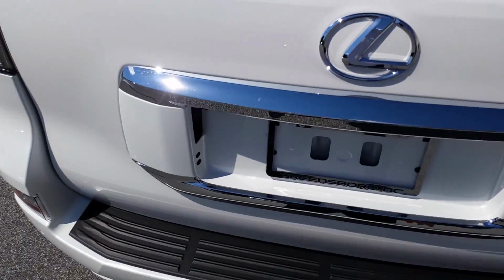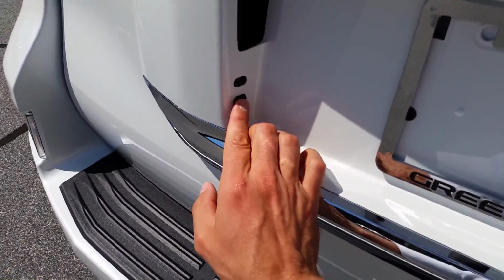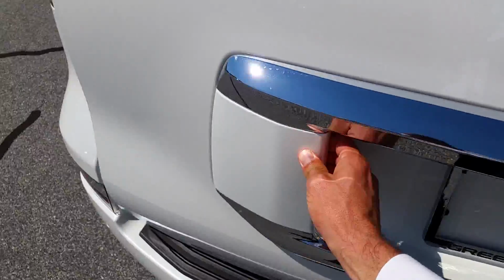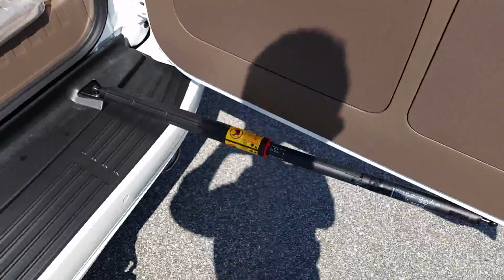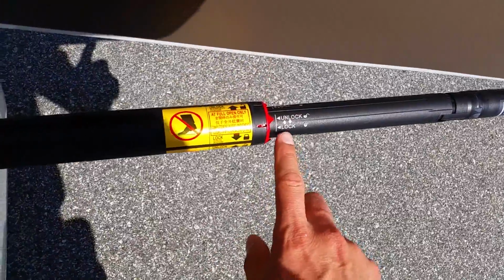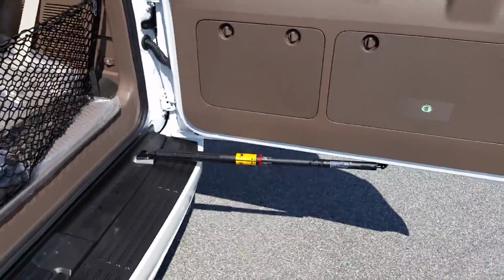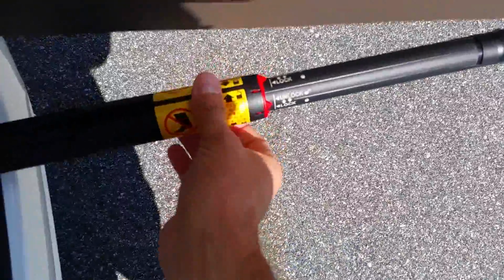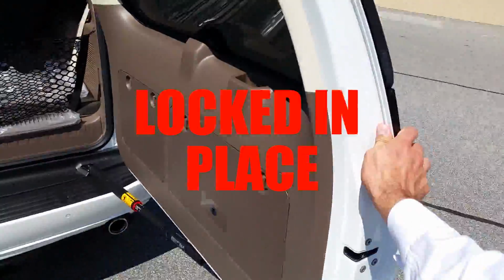And when you do want to open the big door though, there's a handle here, and there's 2 buttons on the back door: unlock on the bottom, lock on the top, but you can squeeze the handle and open it right up. There's a big shock right here, and it says unlock and lock if you have a high wind situation, or if the vehicle is parked on a hill. You can just take that, turn it till it clicks, and now this door is locked in place, so it's not going to move.